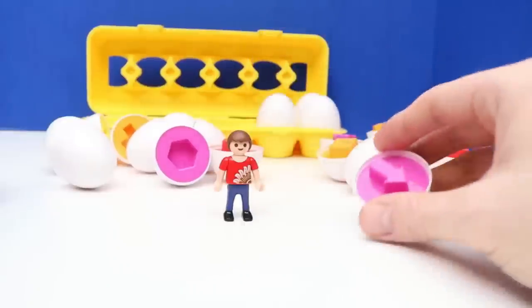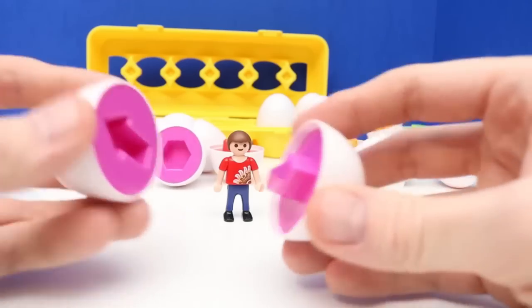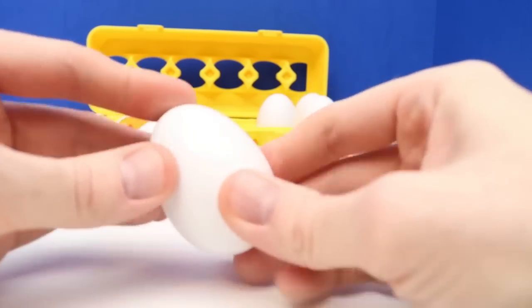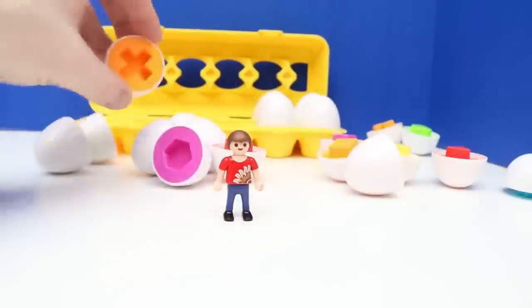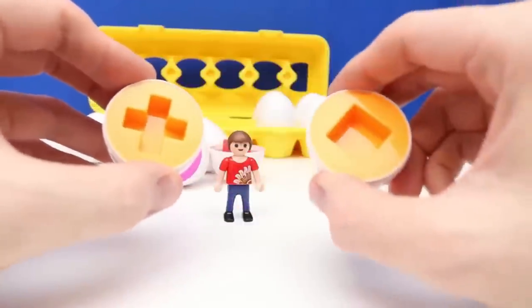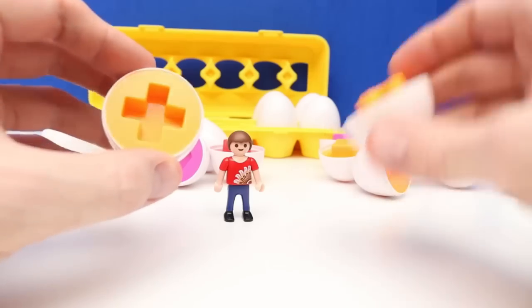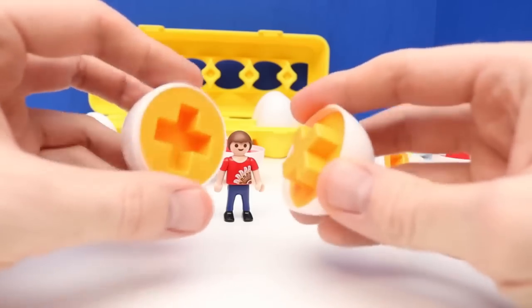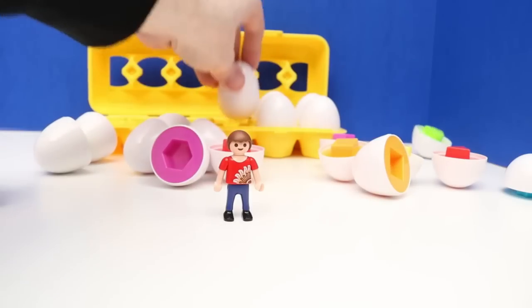Next up, we have purple. Let's find purple. We found it already. This is a match. And the egg is back together. Next up, orange. Orange. That's orange, but that's not going to fit. Let's try this one. I think we have a match. These are orange. Hooray, we did it.